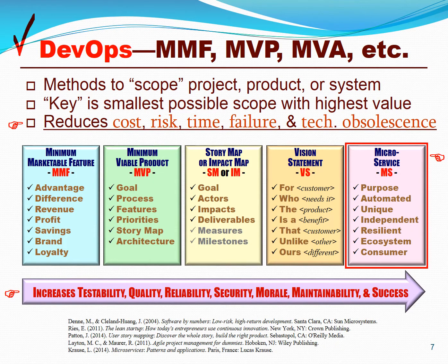Over the last 20 years, a family of techniques has emerged to help us reduce the risk and increase the success of product and service delivery, such as minimum marketable features, minimum viable products, and even minimum viable architectures, which, when we reduce the scope, the cost, the risk, the size, it increases testability, quality, reliability, security, even team morale, system maintainability, and ultimately success.